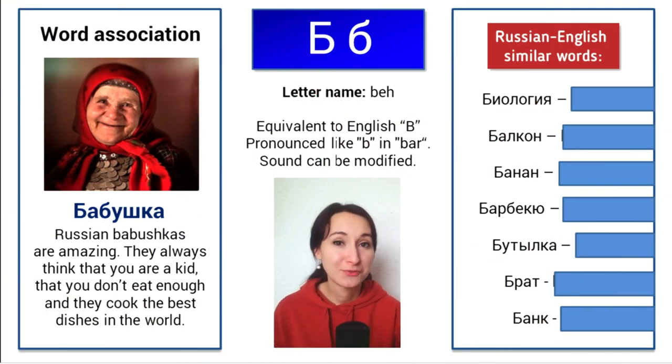Okay, so here is the first Russian strange letter that has a familiar sound. This is a letter B, and it sounds like B. Well, in some situations, depending on the position, it may also sound as P. So B or P. And as you understand, it's an equivalent to an English B.